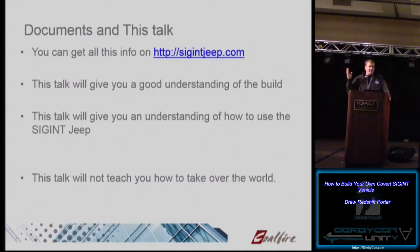So this talk will give you a good understanding of the build process. It won't give you everything. There is a detailed how-to document that I'm releasing. Go check out that. And then there's a vehicle-specific one.